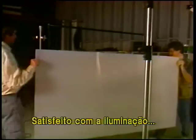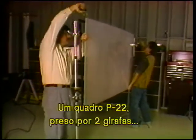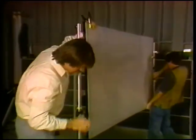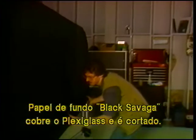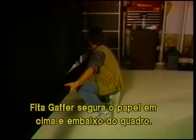Satisfied with the lighting for the first two exposures, Collins begins working on the background neon effect. A P22 frame secured to two light stands provides the foundation for a large sheet of opaque plexiglass held to the frame with utility clips. Black Savage background paper is then rolled down the face of the plexiglass and cut to size. Gaffer's tape is used to fasten the paper to the top and the bottom of the frame.